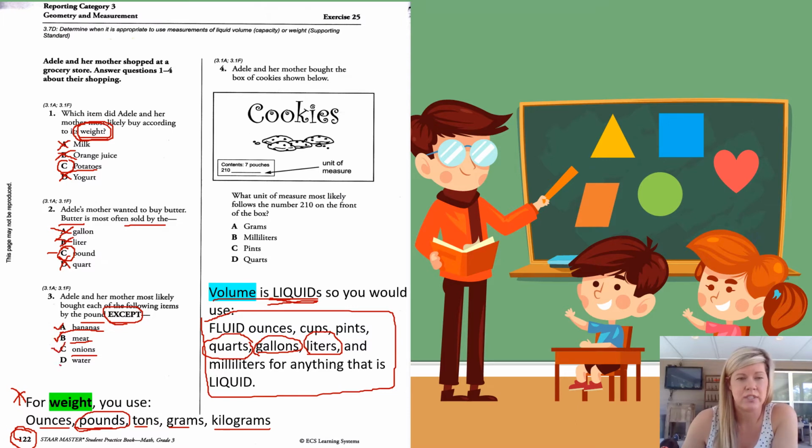The last answer choice is water. Now notice that is the only one that is a liquid. So D makes the best sense because it would not be measured by the pound. It would be measured by one of these. Fluid ounces, cups, pints, quarts, gallons, liters, and milliliters.